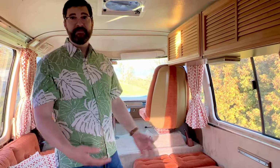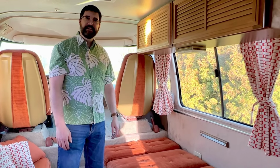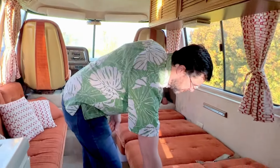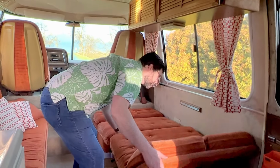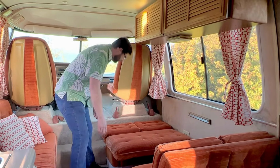Obviously, a couple of kids fit in here really well, and with an outlet close by, you can charge your electronic devices if you have shore power. So to put this back up, it's basically the opposite thing. They're kind of spring-loaded, so just pull it up and snap it back down in place.